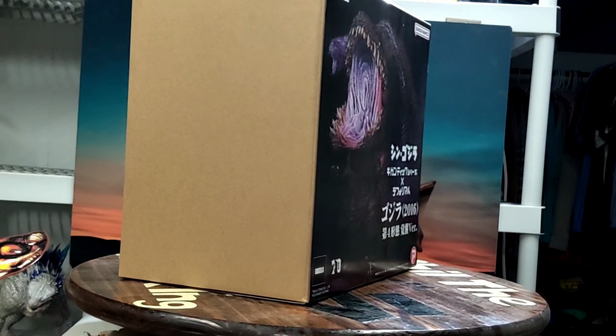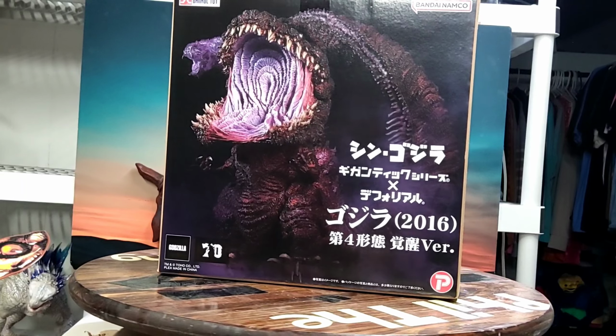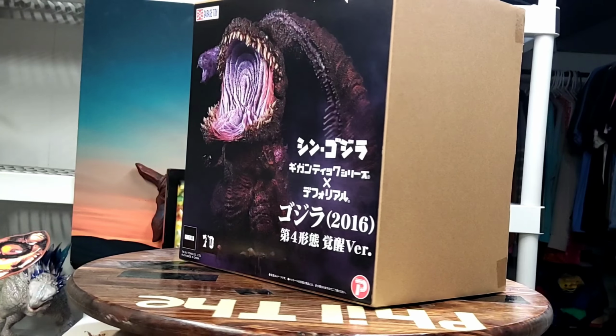Pretty neat box. Again, we got some colorful art on the box there, as you can see. That's always nice to see that they're up on their game with the art. All right, we'll move on to start the show.